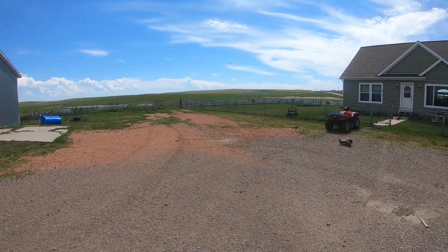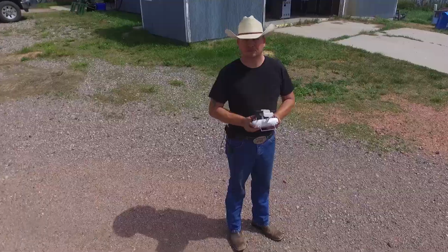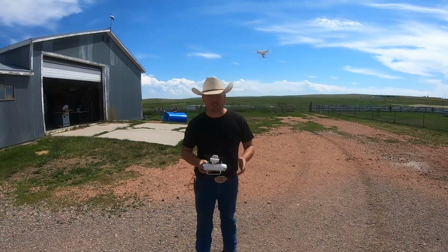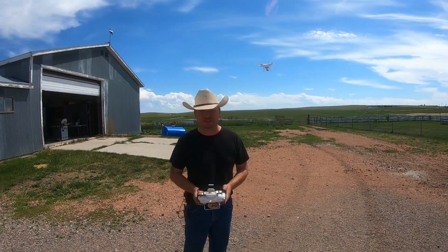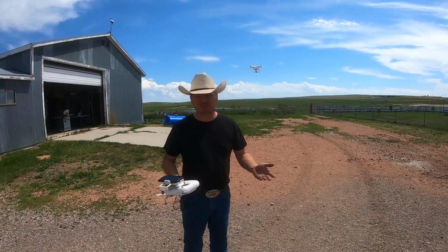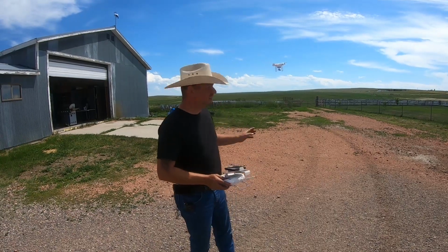Man, I can't believe this thing still works. So there's the proof, it's in the pudding. The DJI Phantom 3 can survive a hailstorm, get filled with water, let it dry out, the dang thing still works and saves us about $1,500 at a time when we need to save all the money we can. I am extremely happy that this thing still works.